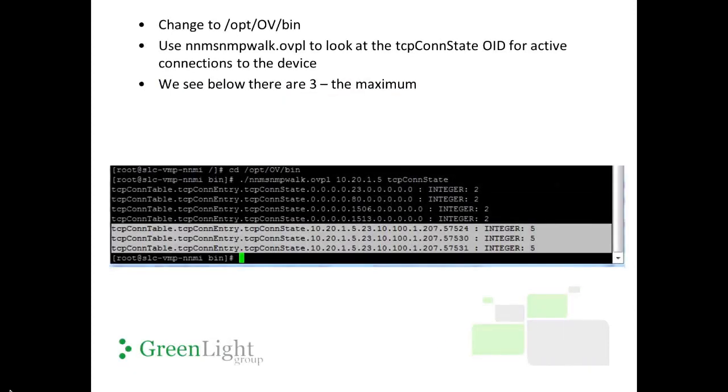So what we would do is use nnmsnmpwalk.ovpl to look at our connection states. The OID on most ProCurve switches is tcpConnState, and that is case sensitive. Now the nice thing is, when you're running this from your NNM server, if this device is in NNM, you don't have to put in a community string. It'll just use what's in the database and return what's going on there.